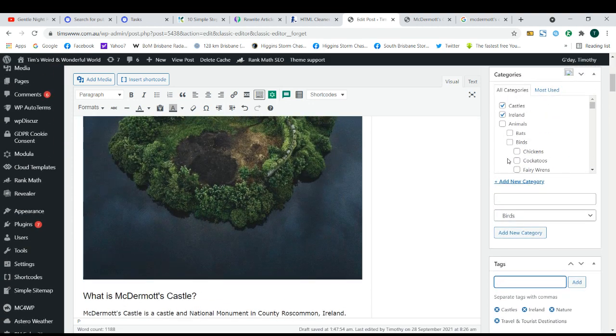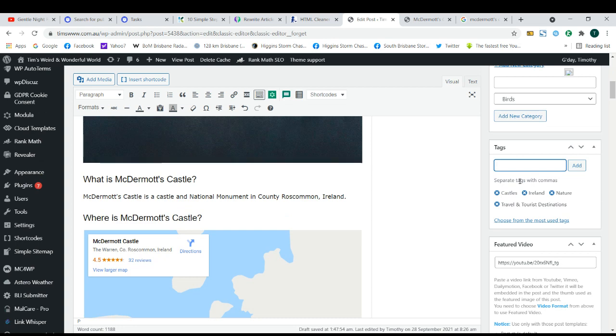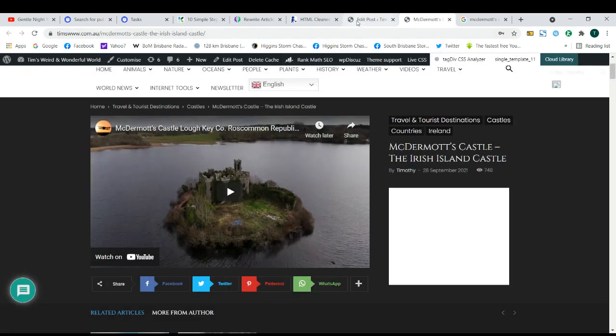Basically, for instance, I got this particular one in Castle Island, and so I put Castle Island. You just type in a tag you want to put in. Have it case sensitive, you want it to look nice. So I have Castle Island, plus I've also got it in nature and travel and tourist destinations. And then I've put in the YouTube. Basically, I've just gone to YouTube, right-clicked on the video, copied the link and put it into there. And that's the YouTube video there.